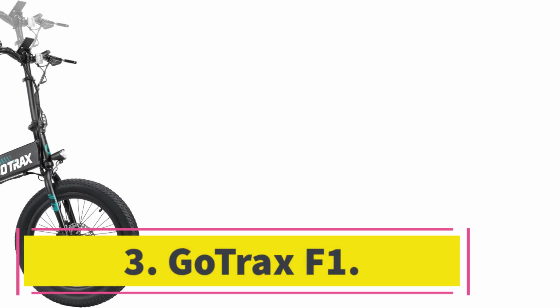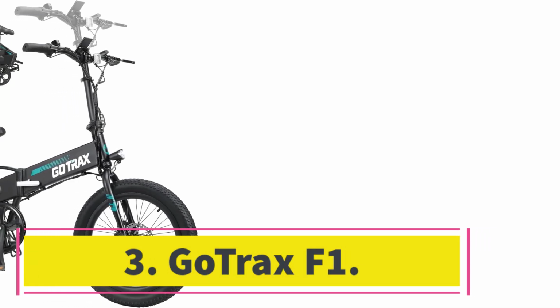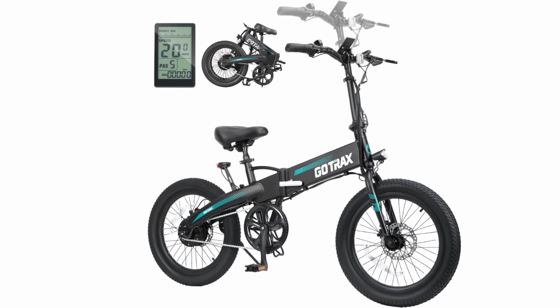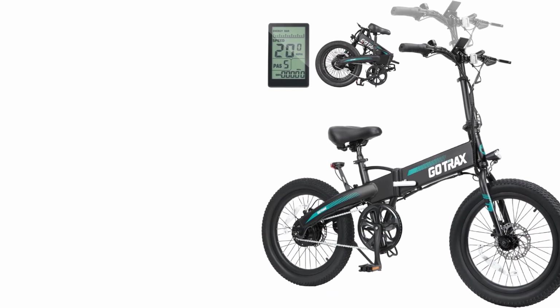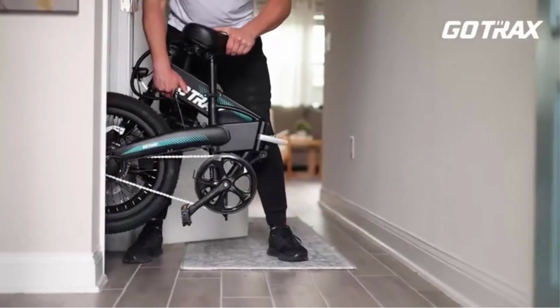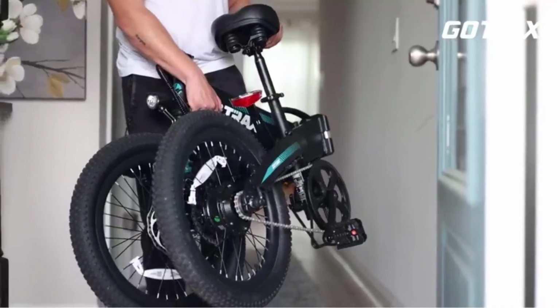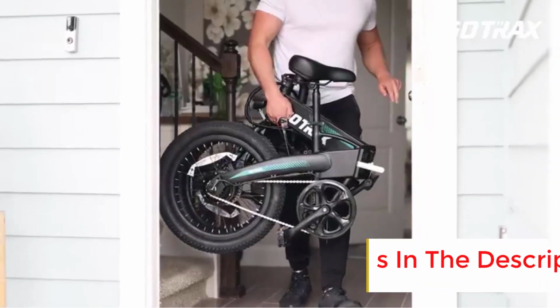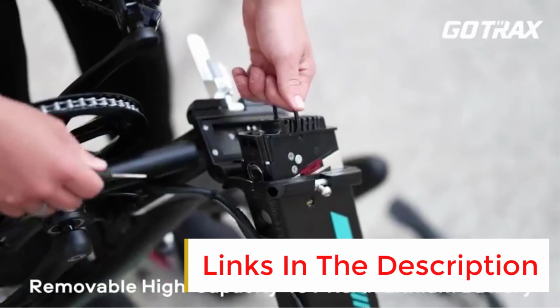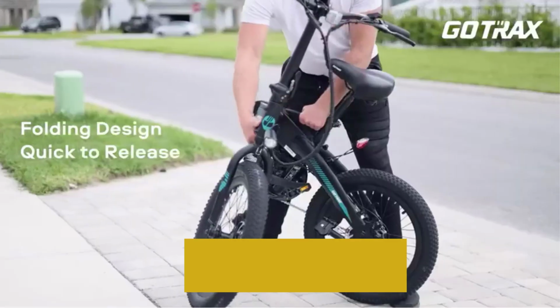Number 3. GoTrax F1. The GoTrax F1 is a cheap folding electric bike that is big on performance. It only has a 350-watt motor, but you will swear it's got more when you ride it. The F1 is a simple lightweight folding bike with a single-speed driveline and 350-watt motor to keep the weight down. This makes it very easy to store almost anywhere.